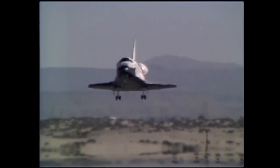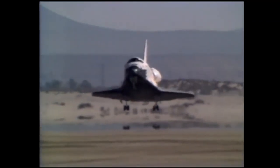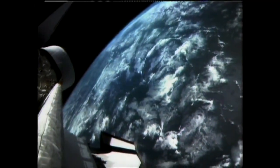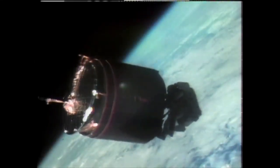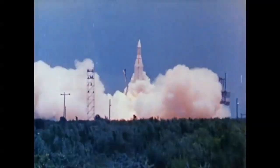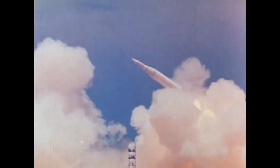STS-51J. It was also one of 7 classified missions the Space Shuttle would fly for the Department of Defense. By the end of 1985, the Space Shuttle program had completed 23 missions, including 9 that year alone. Each successful flight had the unintended consequence of convincing some that spaceflight, once considered among humankind's most inherently dangerous endeavors, had become routine. That notion would soon be tragically dispelled.